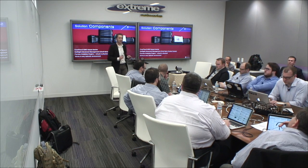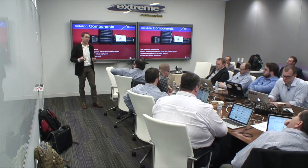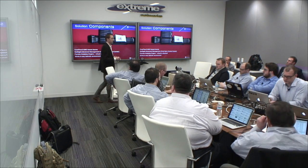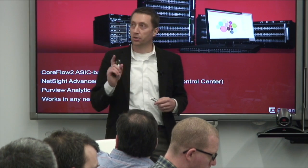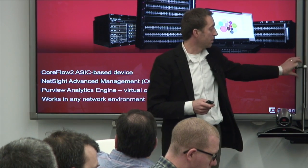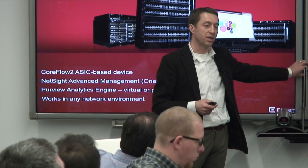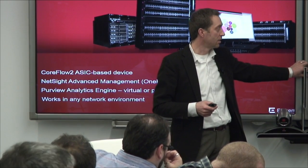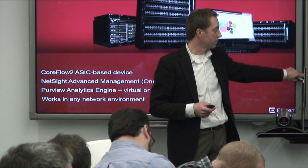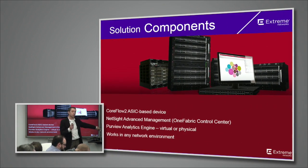So it has always pros and cons, and that goes back to how many flows can you manage and how do you manage those flows. But we are getting to that as part of the presentation as well. So the solution components, you need a data collection and subsequently policy enforcement engine that is flow aware. That's our CoreFlow2 based ASICs that are deployed in our system. You need our management system, and you need the Purview analytics engine, which is the actual DPI fingerprinting engine.